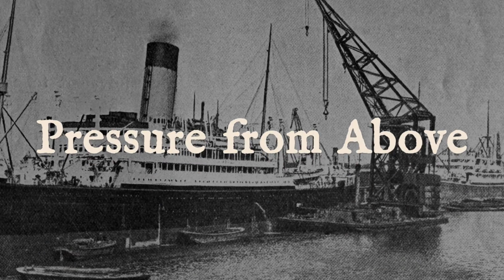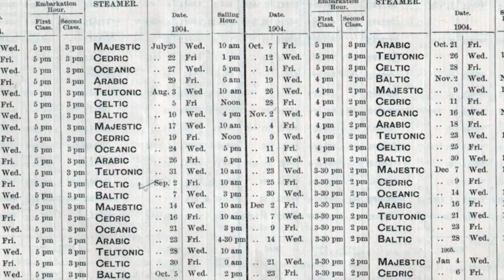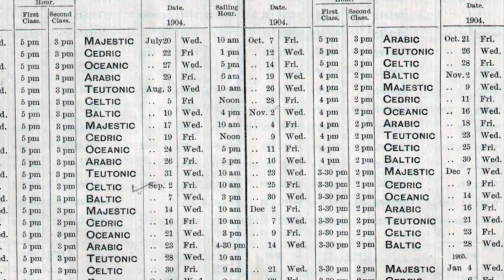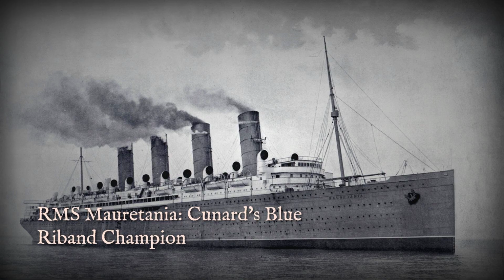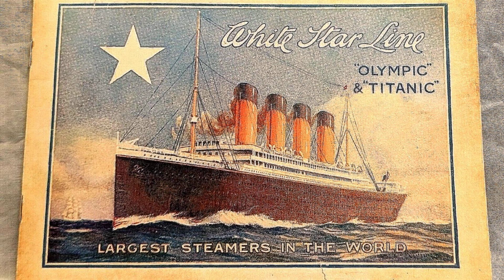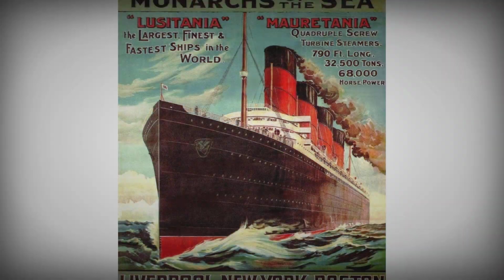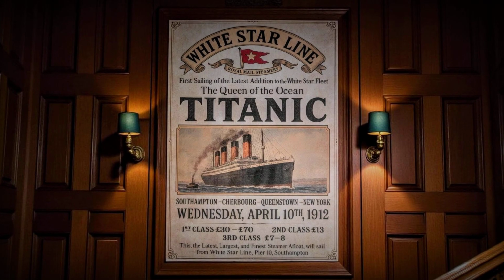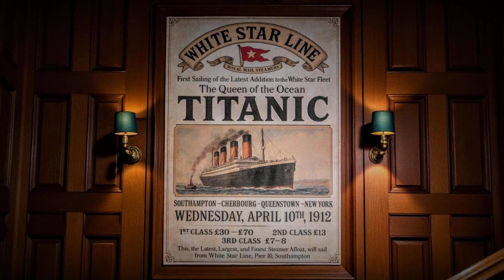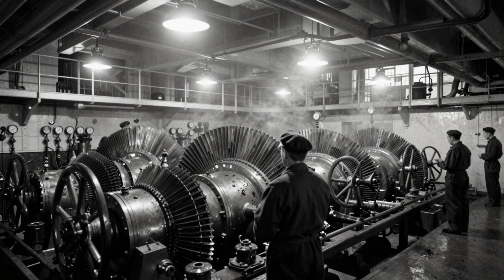Rivalry on the Atlantic ran deeper than any ocean trench. In the early 1900s, shipping lines like Cunard and White Star turned steamship schedules into weapons of corporate pride. The Blue Riband, a coveted title for the fastest transatlantic crossing, was more than a trophy. It meant headlines, ticket sales, and the illusion of invincibility. Posters promised passengers swift passage, listing days and hours beside ships such as Lusitania, Mauretania, and Titanic. Each timetable was a challenge thrown down, daring competitors to beat it.